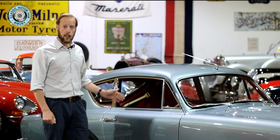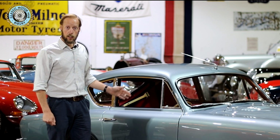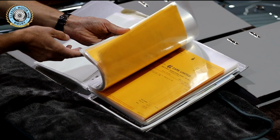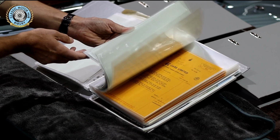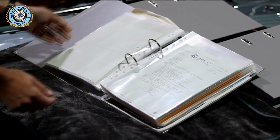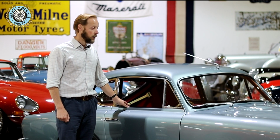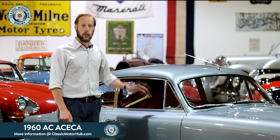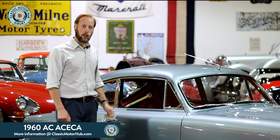It's also worth saying that the first owner, Mr. Ellison, also had the car always serviced by the factory. It always went back to AC from when he bought it new in 1960 all the way through to the factory's closure in 1985. So we think it's a lovely car. They are wonderful to drive, and let's get it out on the road and we'll show you a bit more about it.